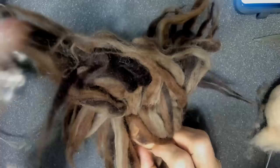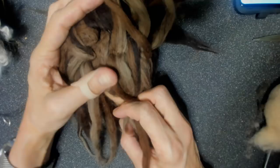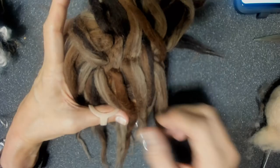Can you post photos of the different hairstyles? Sure, Sharon, I can post some photos of the different hairstyles, or maybe I can go slower and do a little video of it, but I'll try and do that.